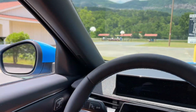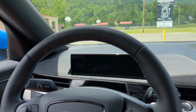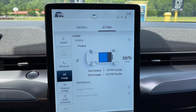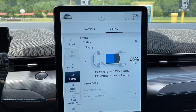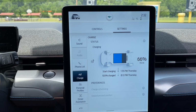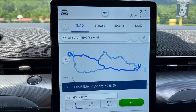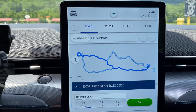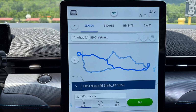I've got the windows open, and it is 89 degrees outside, and it's getting awful hot in here. But in the interest of science, let's see, maybe the charge rate will change a little bit. I did a little back of the napkin math. It's 38 minutes for 10 miles of range.